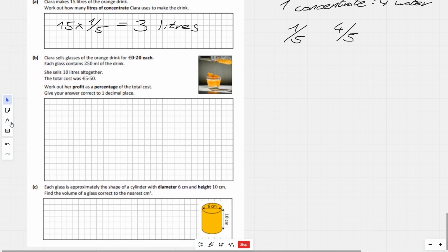So Kira sells glasses of the orange drink for 20 cents each. So 0.20 of a euro will be 20 cents. Each glass contains 250 milliliters of the drink. Okay, so every 250 milliliters of drink will cost 20 cents. Then we are told that she sells 10 liters altogether, and the total cost was 5.50.